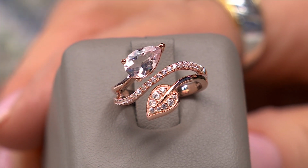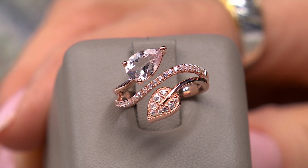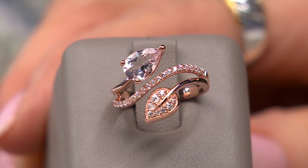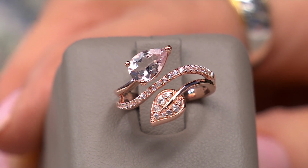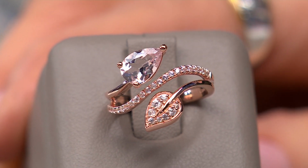It's 1 carat, which it doesn't say online, and I looked that up to make sure. We should make a note of that, Brian, because online and on my card it does not have the carat weight. So that's 1 carat just for the Morganite, because the rest of it is white zircon.